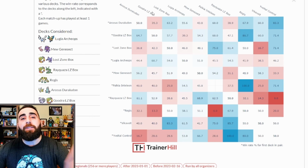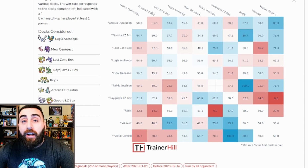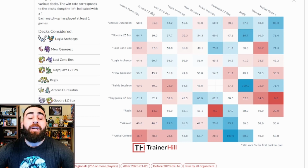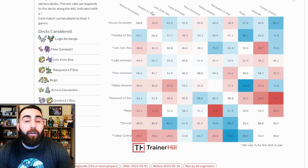Whether you're constantly being softened up by things like Cramorants and Sableye, and then the Goodra comes in and hits you really hard, maybe you don't one-shot the Goodra and they constantly heal. They use the Moisture Star to completely heal all damage. There's a lot of things that can go wrong. Maybe you just don't set up Goodra. Something like an Arceus Duraludon, if you don't set up, you're probably going to lose.